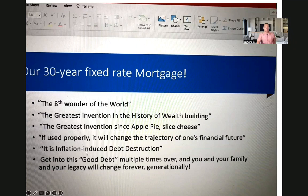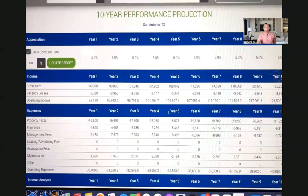A mortgage is an inflation-induced debt destruction. We use good debt wisely, multiple times over. That's how you create financial freedom in real estate, through the power of leverage, the power of OPM, other people's money, the lender's money. Now, I'm not going to go over this numerical chart. Suffice to say, you could reap the benefit, not necessarily the first year's a wash, but the key is your rent is expected to increase 5%.